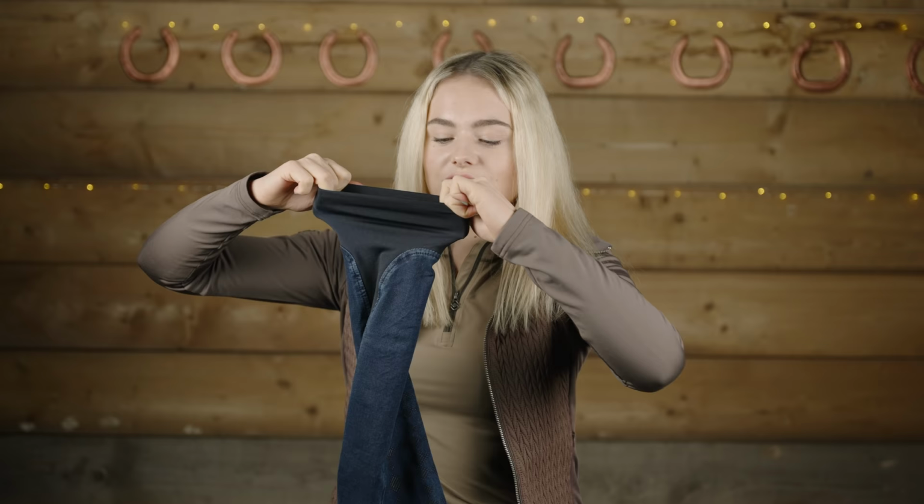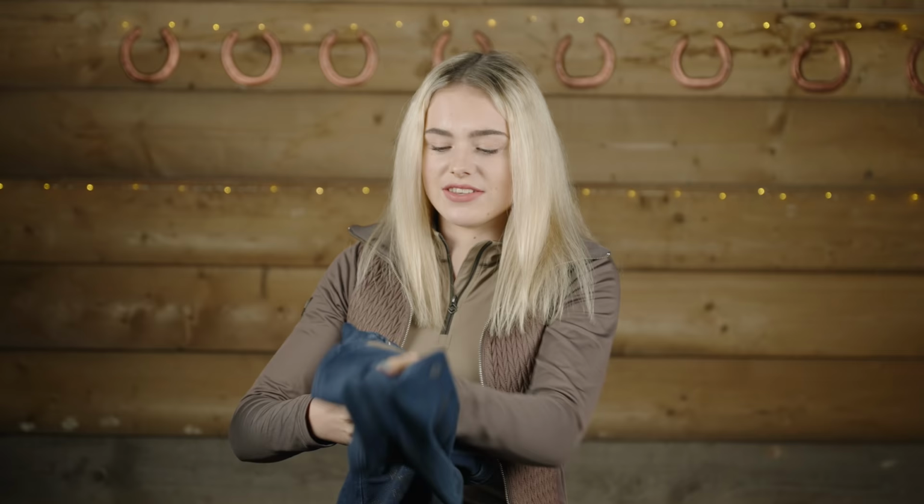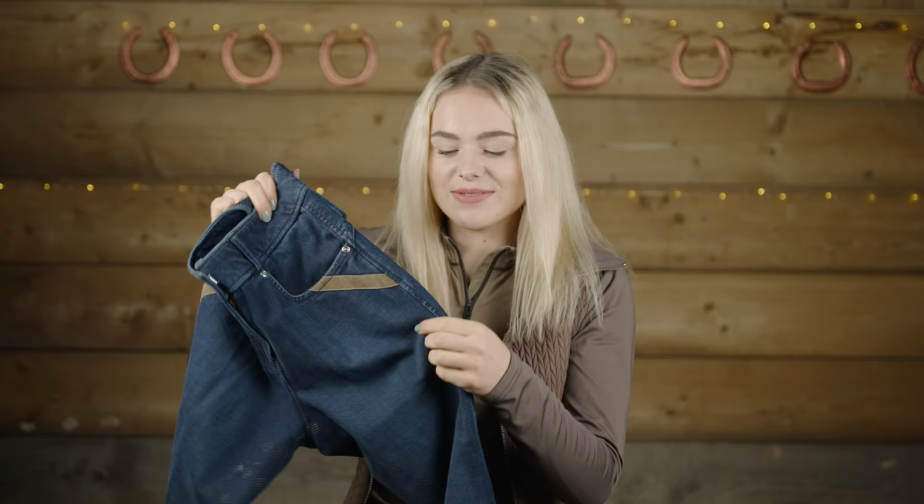And I feel like these are just gonna be so comfortable. I cannot wait to try them on, because I feel like there's not many denim breeches out there on the market, and these are such a lovely color as well, and they seem so comfy and soft.